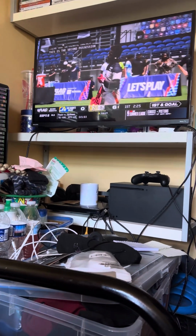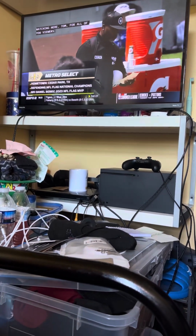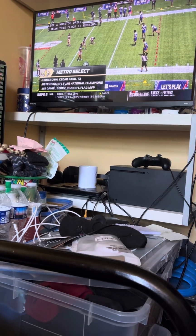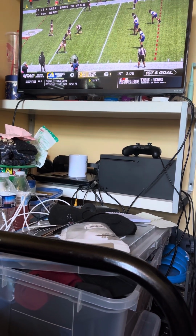You're almost watching. The winner of this game will move on, and the loser of this game will have to go home. That's it. These kids are trying to move up and down the field and score. It's a great sport to watch. Barry already has 4 catches for 55 yards, and Fry is a perfect 8 for 8.